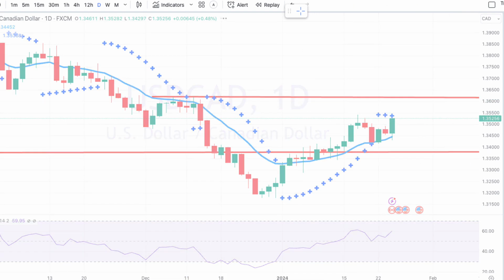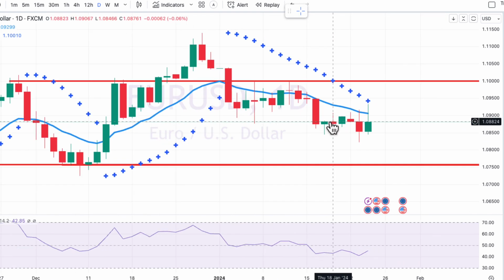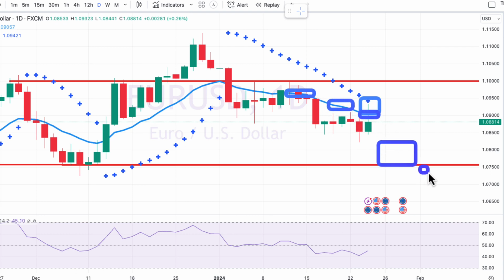We also have the euro tomorrow with the ECB. So I really like the euro dollar, especially if the euro stays weak. I mean, take a look at this little parabolic SAR. Take a look at the moving average here. This is the daily chart. You can see that we're getting wicks. As long as it stays below this 13-day exponential moving average, I like this further to the downside, especially with a first target at 107.50, which we weren't at too long ago.